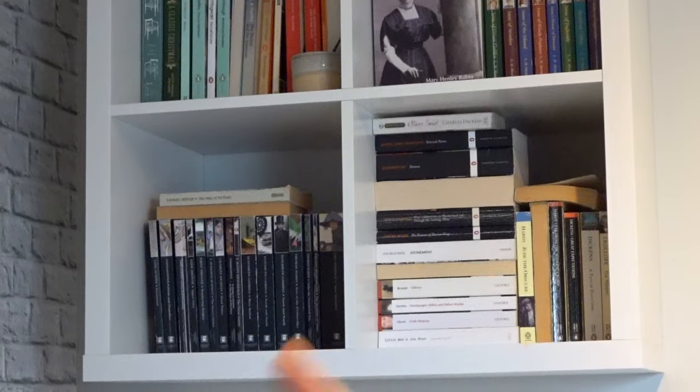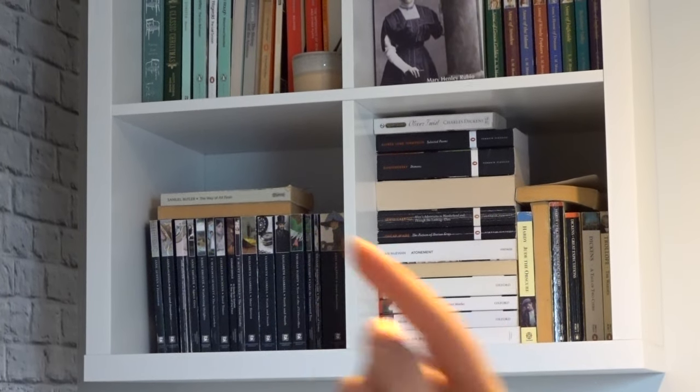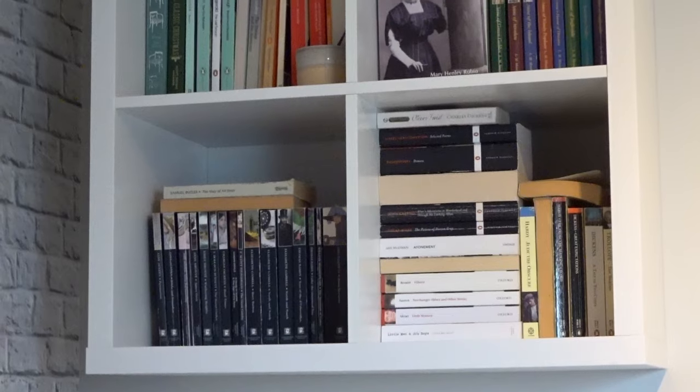Now, I do have a plan of attack for this. What I wanna do: currently, all of my unread books are just on my shelves, but turned around. So I don't know if you can tell, but basically these books, for example, and this one, they are turned around, which means that I haven't read them yet. And I really like this system because I can visualize the books that I have and have not read, but I just feel like it doesn't work very well anymore.